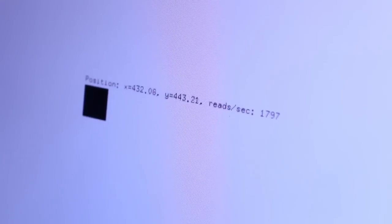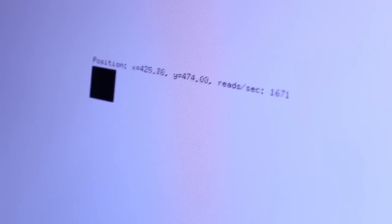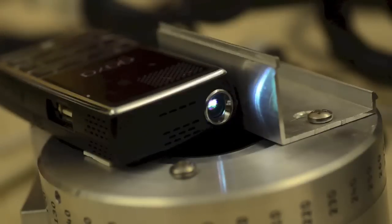Lumitrack offers an extremely high tracking frame rate, often in excess of 1,000 frames per second, with low latency and sub-millimeter accuracy. To establish these performance characteristics, we conducted a series of experiments on commercial-grade CNC platforms.